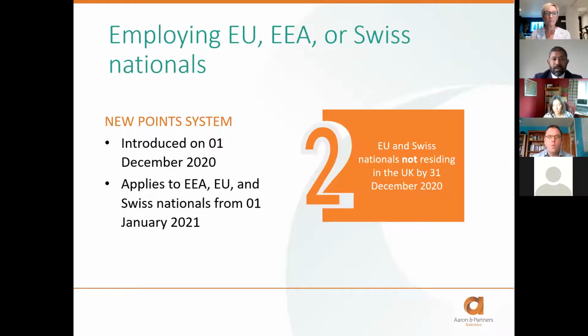Thank you. Yeah, so then looking at those EU and Swiss nationals that weren't residing in the UK by 31st of December. The government introduced the new points system on the 1st of December 2020 that applies to all countries overseas, and it started applying to EEA, EU and Swiss nationals from the 1st of January 2021. And the main categories we are really looking at here, particularly with the benefit to UK employers, are going to be the skilled worker or the intra-company visas that might be applicable. So the focus today is very much going to be on those two categories. Next slide, please, Helen.